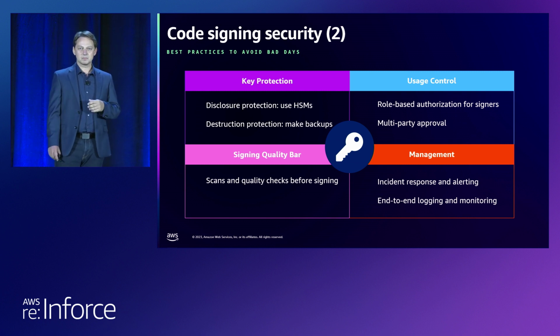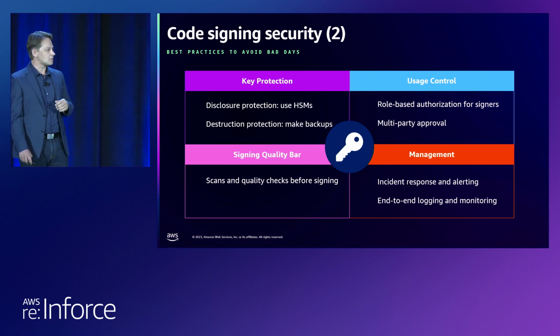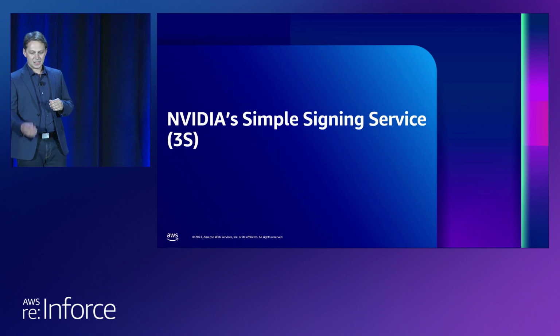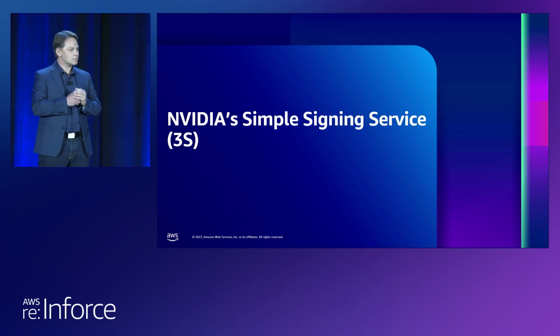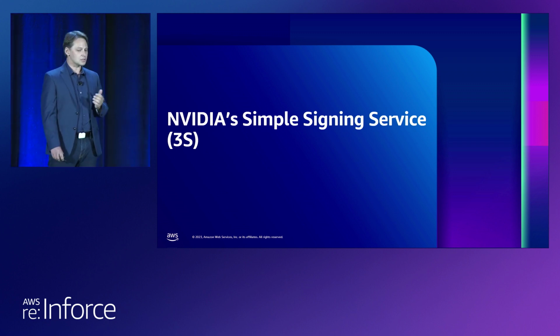So building a system like this is non-trivial, usually outside the scope of any one development team that has a different mission. Hence, NVIDIA's product security division maintains several different code signing services that address varying requirements of varying sensitivities. One of these, the simple signing service, is aimed at lower sensitivity keys, where signing at cloud scale is interesting and important.